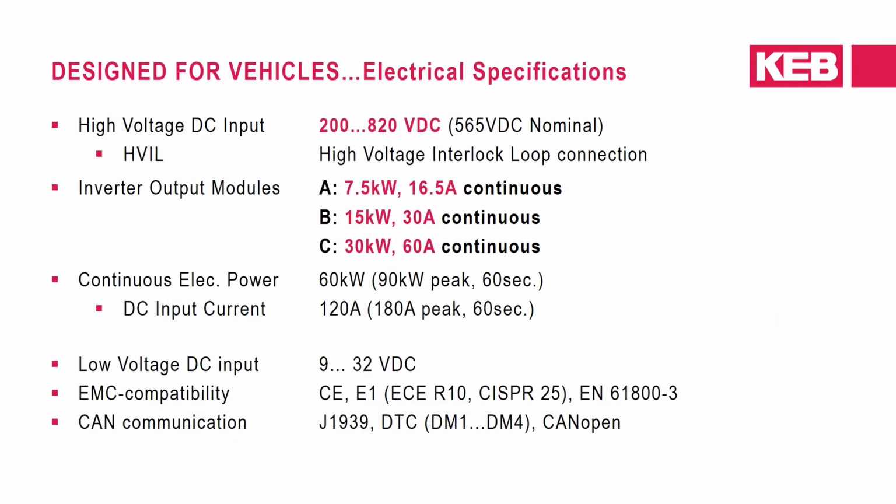From an electrical standpoint, the supported voltage range is 200 to 820 volts DC with a nominal rating of 565 volts DC. Also supported is a high voltage interlock loop. The output power rating of the inverter modules are 7.5, 15, and 30 kilowatts, and the respective current ratings are shown. I'll circle back to this in more detail later.